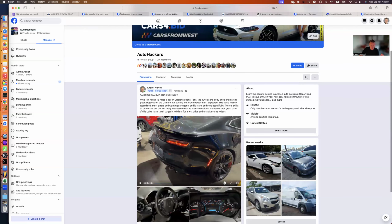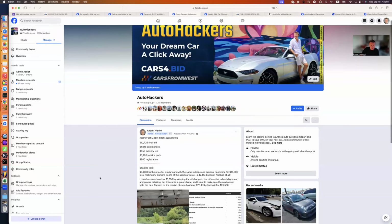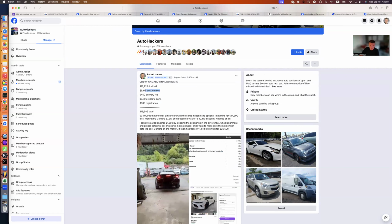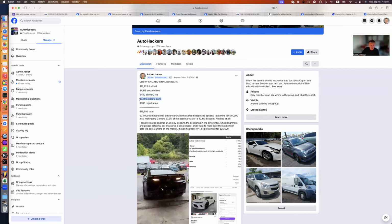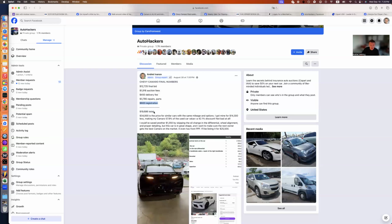You can check everything explained here, and also we have final results, and I shared my final numbers. I put everything together with auction fees, which, whenever I say it's very expensive, it is expensive. I put in the delivery fee, all repairs and parts. I even did the registration, guys. I did it not as a car dealer, I did it as a car flipper. And that's the total price I got, okay?